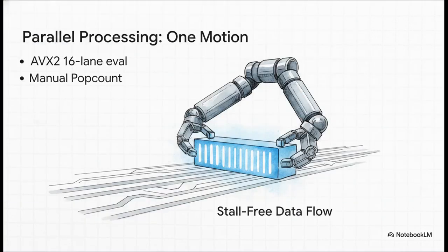Down at the microscopic level, the code becomes surgical. Using special instructions like AVX2, the CPU processes the entire cache line in one single, fluid motion. It evaluates all 16 parallel lanes at once. It's like checking 16 boxes simultaneously. Then, a manual pop count tallies the exact match in just 5 instructions. There is no guessing and absolutely no stalling.